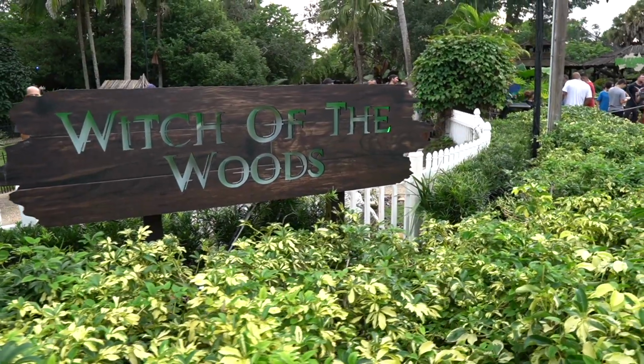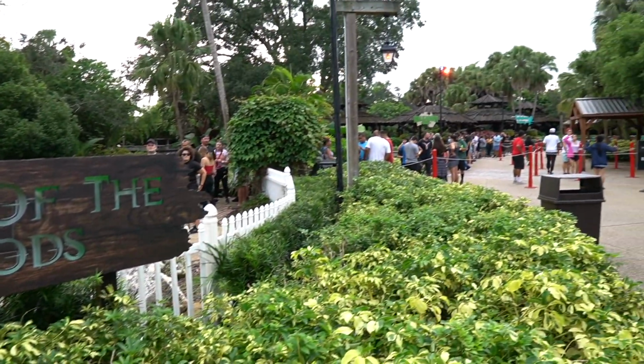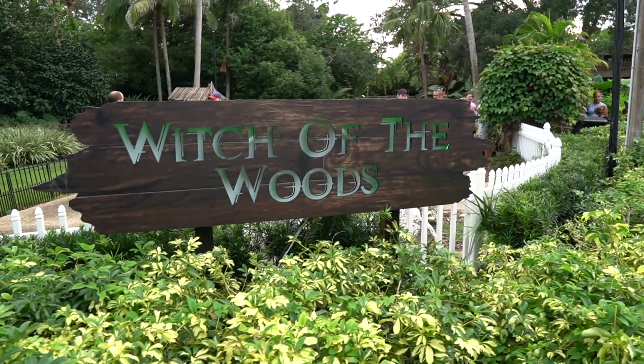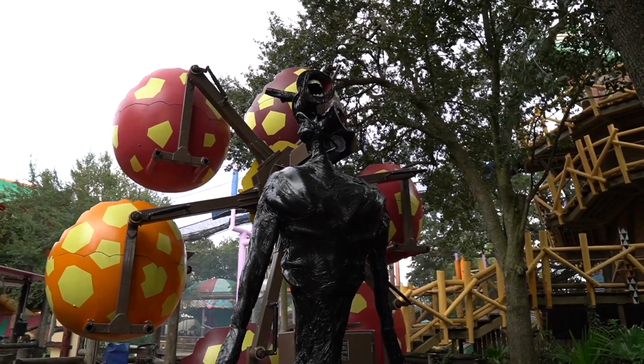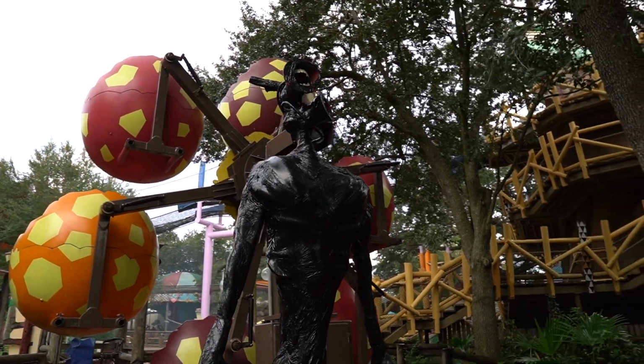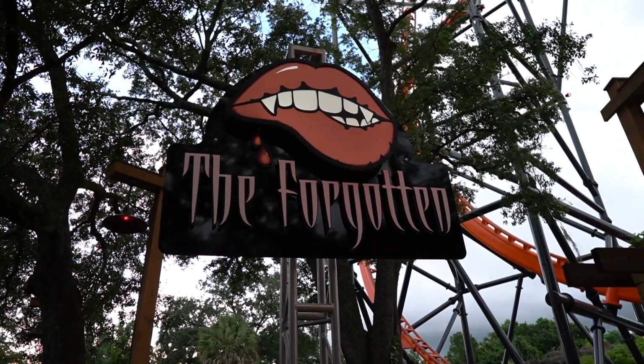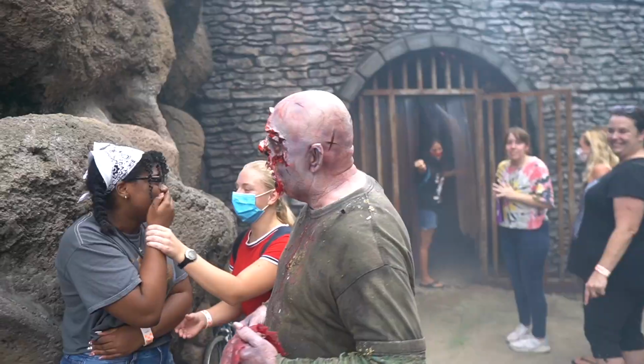It's 6:40 p.m. The event doesn't start until 7 p.m. There's already a little bit of a line for the Witch of the Woods. I've heard this is a pretty good house. I'm excited. Whoa. We're inside a scare zone right now. They're getting ready. We have about 10 more minutes until the event officially starts. Man, this thing will give you nightmares. Jeez, that's horrifying. All right, for our first house, we're about to enter the Forgotten.